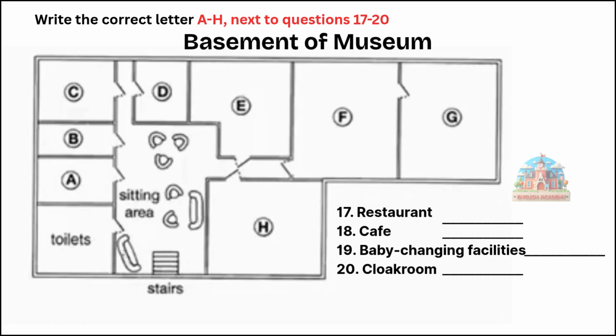The cloakroom, where you should leave coats, umbrellas, and any large bags, is on the left-hand side of the sitting area. It's through the last door before you come to the corridor. There are toilets on every floor, but in the basement, they're the first rooms on the left when you get down there. Okay, now if you've got anything to leave in the cloakroom, please do that now.